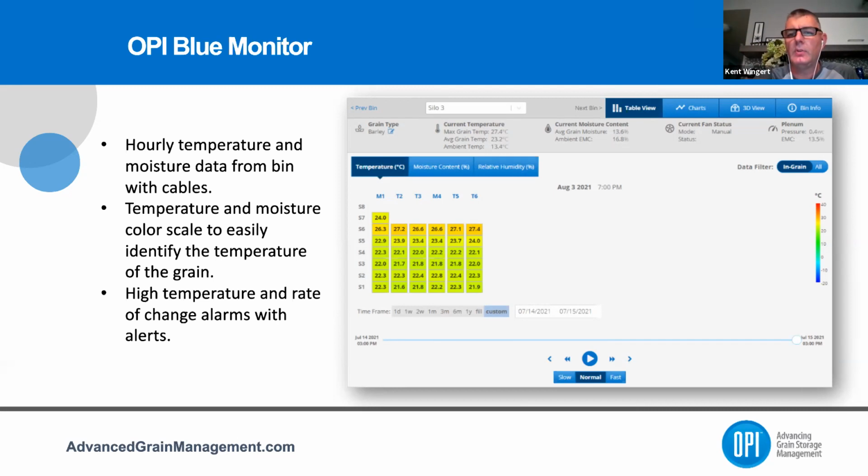And another thing that we have too, we realize that you can't necessarily be in front of your laptop or your phone all the time monitoring what's going on. So depending on the parameters that are set, we also have high temperature and rate of change alarms to just push out alerts. Those alarms come in the system, and then you also get text messages and email alerts as well to notify you.